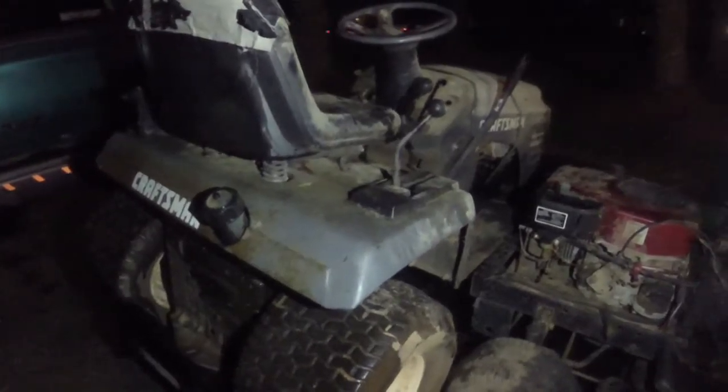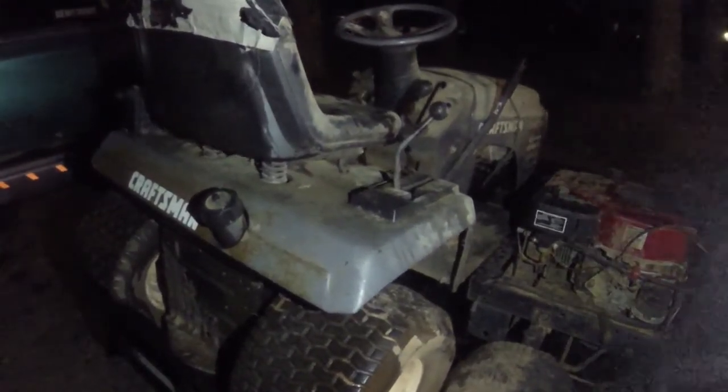I can't stay out here very long because y'all hear the thunder, possibly. So that's the status on that, and we'll load up the other one. We'll load up the John Deere in the morning and take these off.